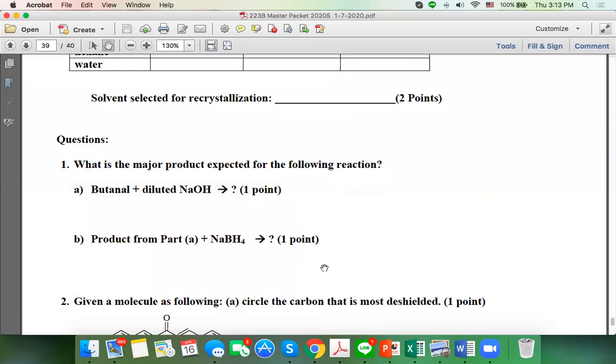And this is for you to continue practice. Can you give me all the products from here? And once you get that product, I want to run a reaction using sodium borohydride. Have you seen this reaction before? Benjamin, tell me, what is the application of sodium borohydride? What's the use for it?